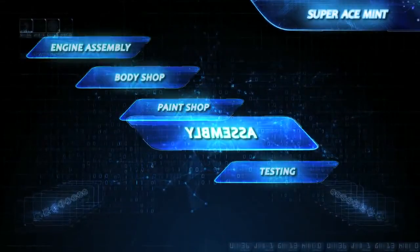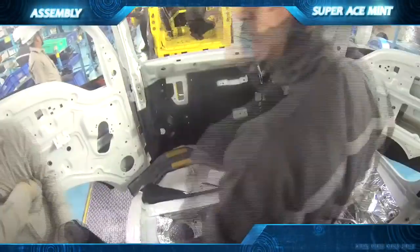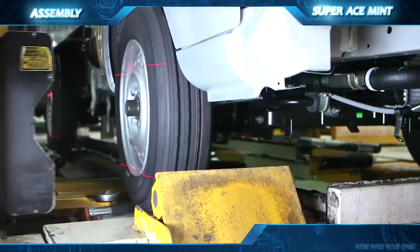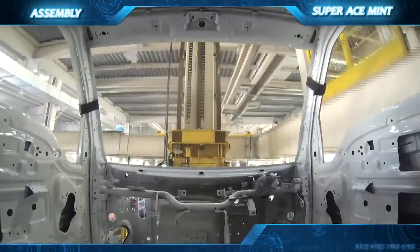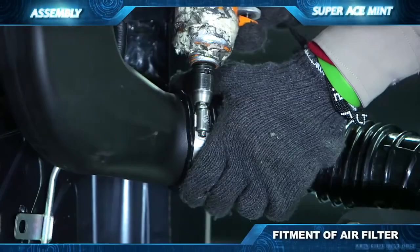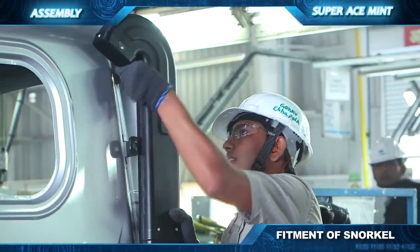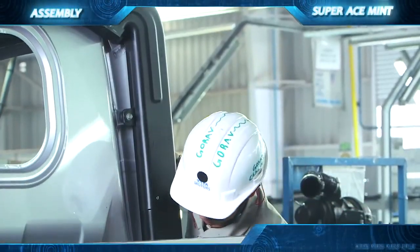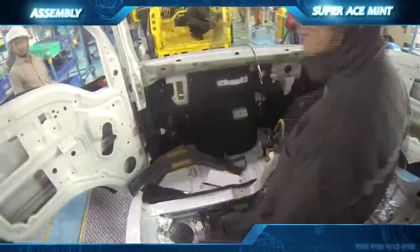The painted body is then sent to the final assembly shop through a series of automated conveyors, where the body passes through 75 stations manned by highly skilled operators aided by state-of-the-art machinery. The TCF or assembly line seamlessly integrates different aggregates of the vehicle with precision and absolute adherence to quality. The line starts with the fitment of sub-assembly of air filter, fitment of air filter to long member, and fitment of battery and cables. Then, fitment of snorkel, air intake duct, air intake vent, and clamping of hump air hose is done in an ergonomical way. And fitment of insulation pad and carpets is done ensuring proper insulation so that there is no heat ingress in the cabin.